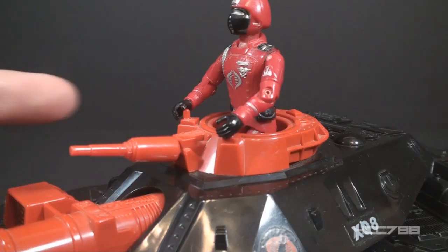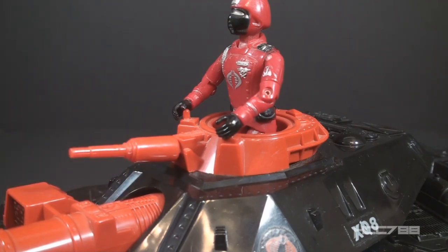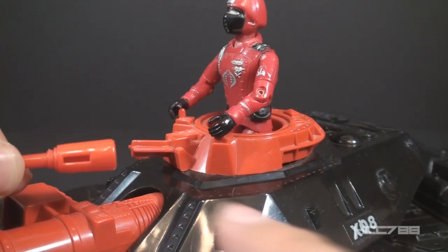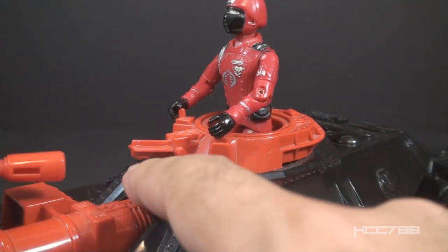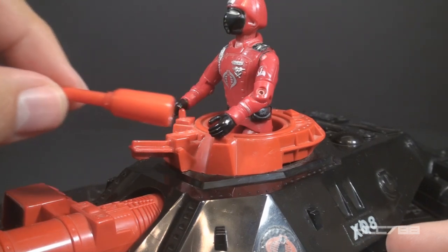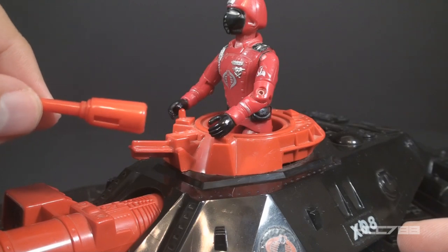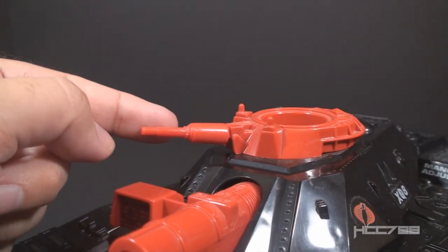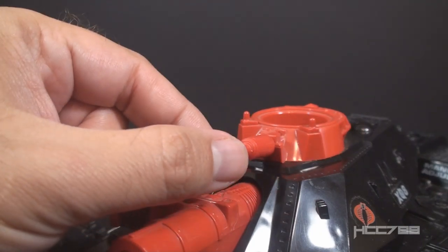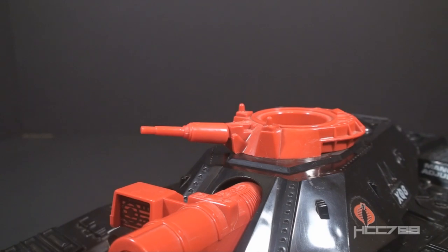The top turret includes one machine gun. The blueprints call it a 50 caliber rapid fire machine gun. The machine gun cap is removable. It has a slot on it that fits on a notch on the peg. This is one of the few removable parts on this vehicle, and as such, this is the most frequently missing part. The turret will rotate a little, less than 45 degrees, but this is also the control mechanism for the motor, which we will demonstrate after we're done looking at the tank.